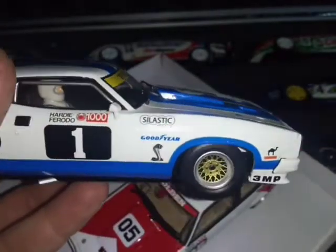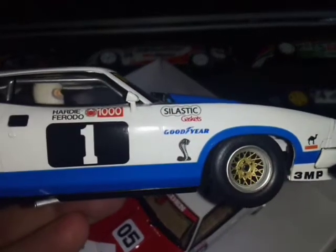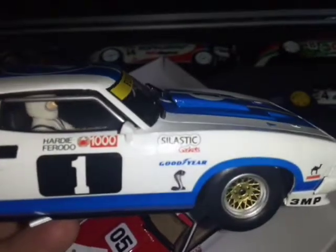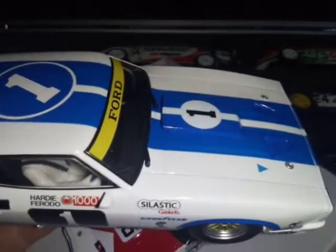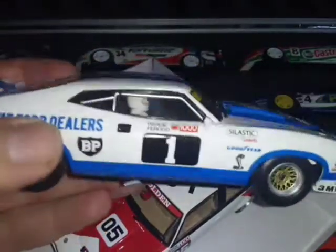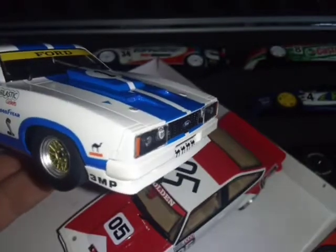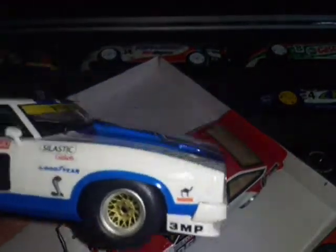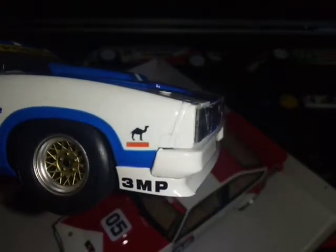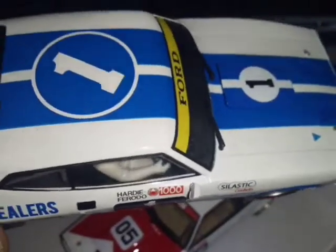So they could have done a clamshell mould which joined at the door and the guard there, and they could have moulded XAs, XBs and XCs with the same rear end and just a different mould for the front. So it was a very cheap option that Scalextric took. So the XC is my least favourite car.